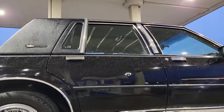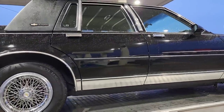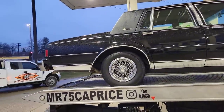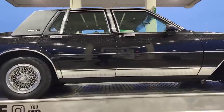Can y'all see the headliner from here? It's got some aluminum things that go across to hold it down. It must have been sagging at one point, or they just put it on there. But I don't know, guys. I'm just super happy right now. Like I said, I kind of got my Chevys now. You know, I got my 75, and now I got my 89.